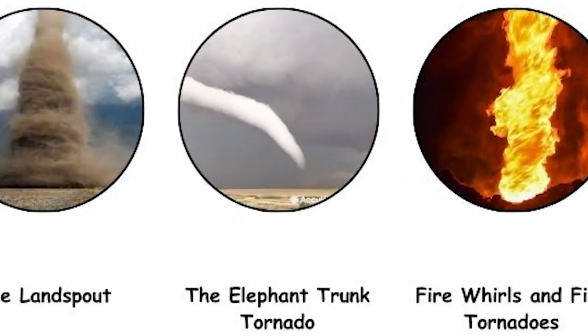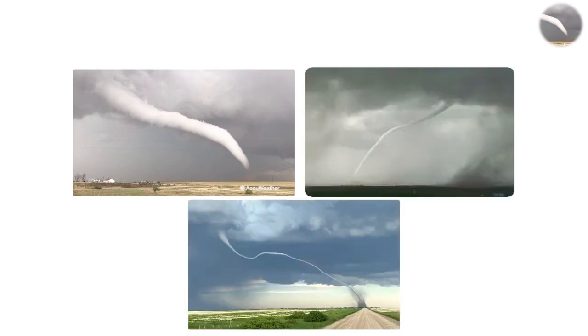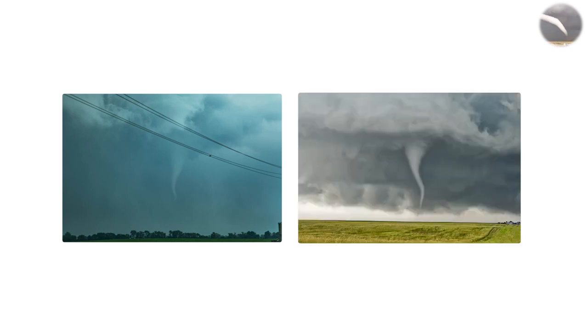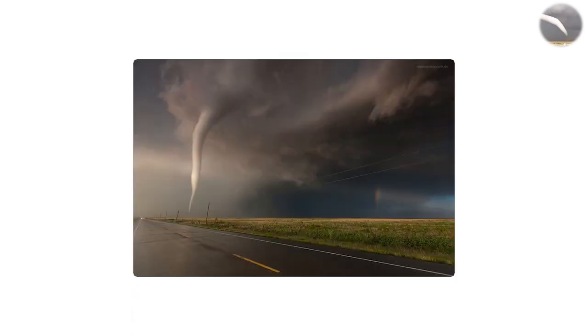The elephant trunk tornado. Elephant trunk tornadoes are long, thin, and flexible, resembling, you guessed it, an elephant's trunk dangling from the clouds. They often form during the early stages of tornado development, before the funnel grows wider and more powerful. Photographers love elephant trunk tornadoes because of their elegant curved shape. But don't let the beauty fool you. If conditions intensify, these trunks can evolve into deadly wedges in minutes.